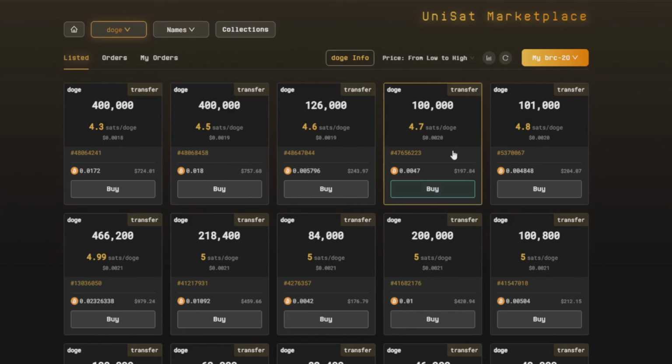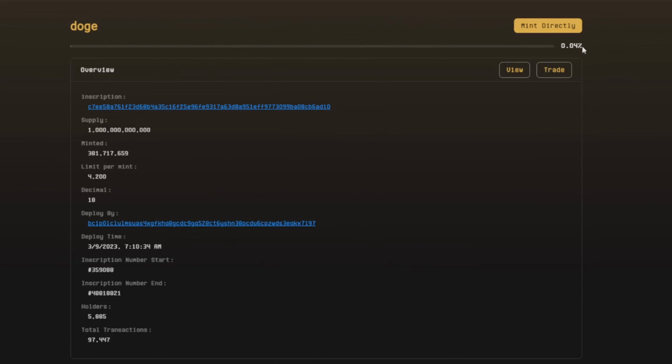Now, the last strategy that I can give you: if the gas fees are really high, just as they are now, you might actually want to wait until right after the mint. A good example of this is Doge. As we can see, 400,000 Doge is worth about $700. But if you click on Doge info, we see that Doge is far from being minted out. So why the hell would anyone pay for these Doge tokens and not simply mint? Well, I will show you.